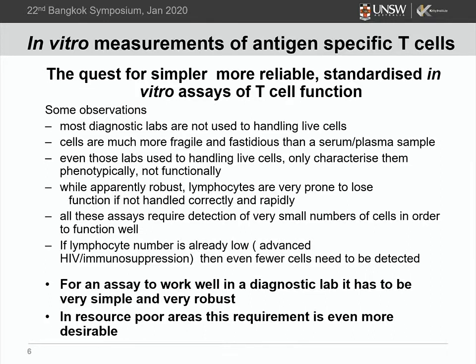So T cells need to be handled in a very different way from serum, and they need to be transported at least room temperature, and they need to be looked after. And that requires a completely different mindset in the laboratory.